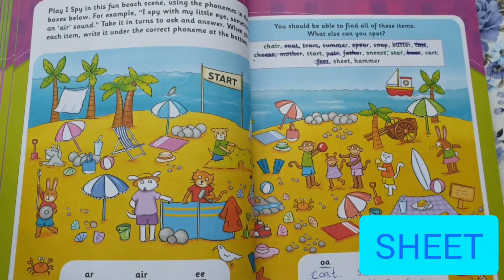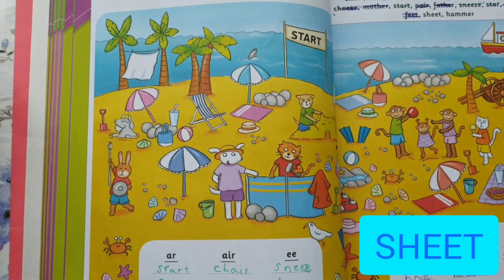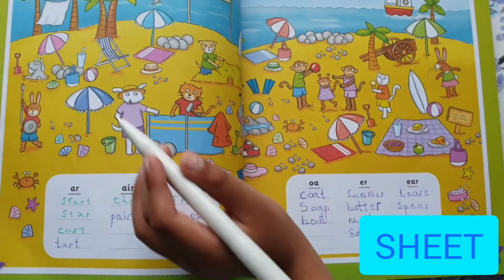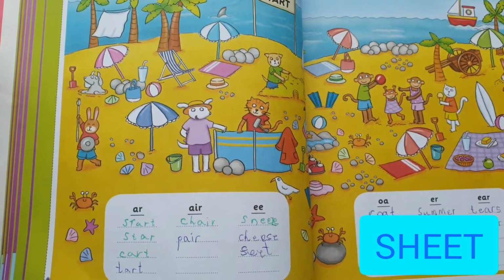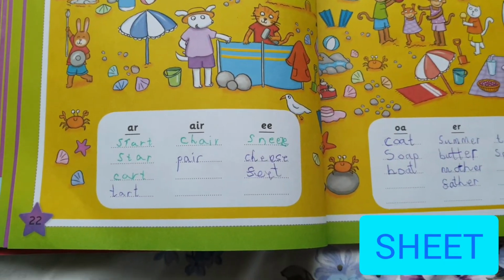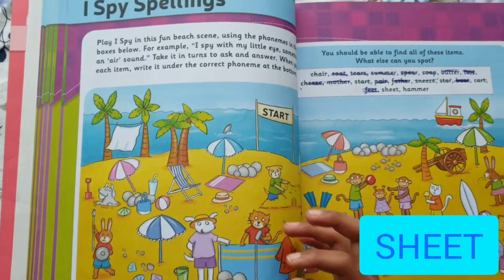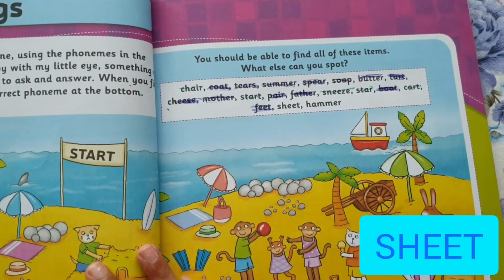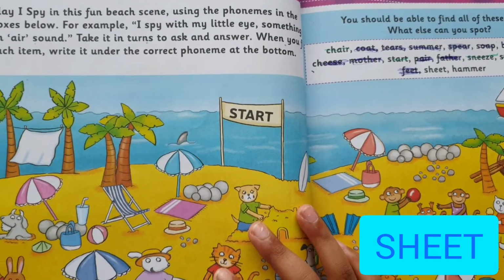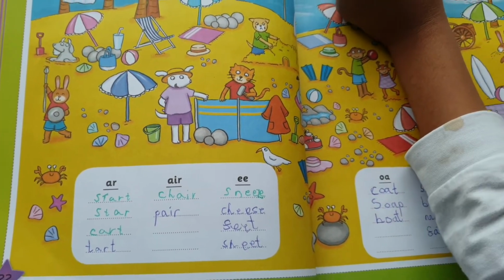Now sheet. A sheet. Can you see a sheet of something? I can see four sheets. One, two, three, four, and then two on those. Yeah, that's a sheet as well. Where does the sheet go? E. So feet and sheet rhyme. Feet, sheet, rhyme. Let's write it. And it's the last word.